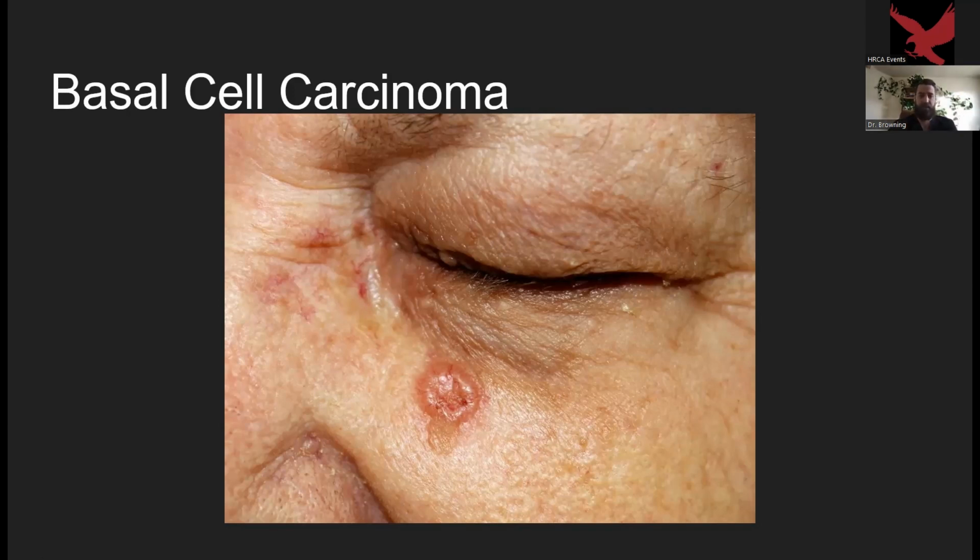This one might have been there for anywhere between many months to maybe even a year or two. Sometimes they're slow growing enough that they're there for years. But if you're not sure, if it's a bump that keeps getting bigger, as I keep mentioning, it bleeds easily, maybe it doesn't quite heal all the way, that's something I think is worth looking at.